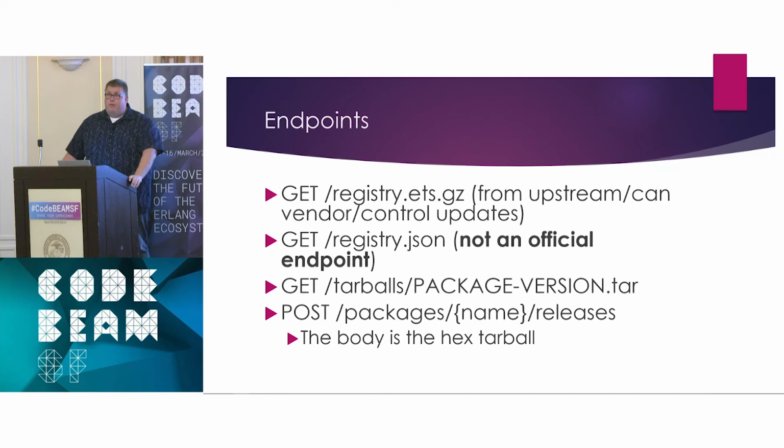This is not an official endpoint. This is a hack. This is part of my hack. But I added this because it seemed like a natural thing to do. What this is, is a JSON format that essentially has the same data as the ets table, but presented in a JSON way, which is to say that it has a key and a value. And the key is either version or package, and the values of those are JSON data structures, which mimic the ets tables, right? So there's that.